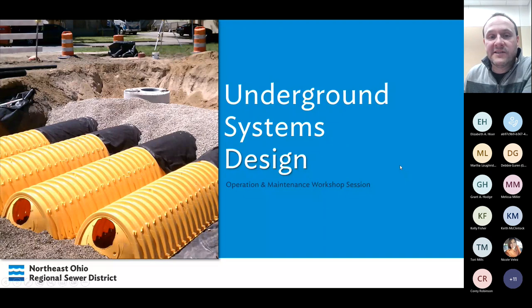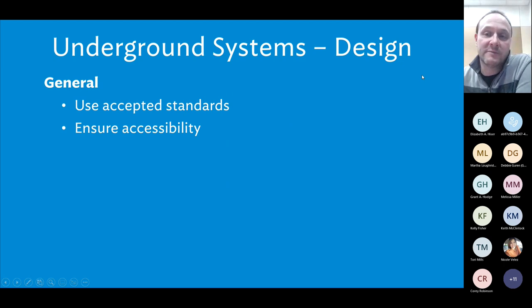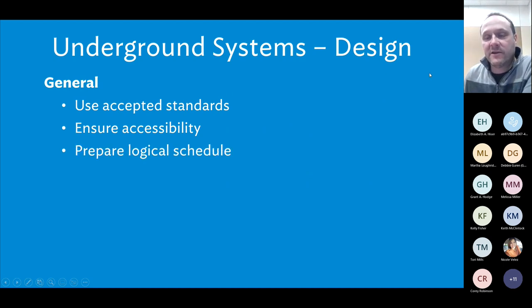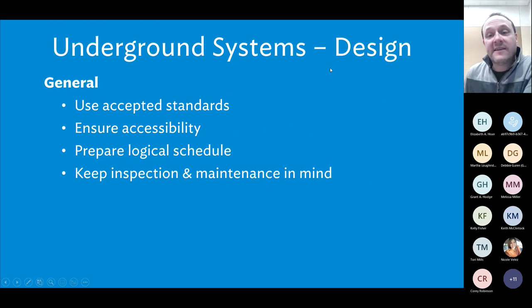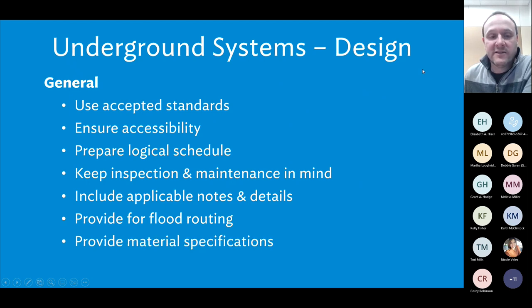All right. Design considerations for the underground systems. Not a lot to consider here, but some recap information. Use those standards. Make sure accessibility is provided. This is important, using manholes where needed so that these can be accessed by maintenance personnel and maintenance equipment as applicable. Make sure that a logical construction schedule is followed. Do things that ease the future inspection and maintenance of the practice itself. Provide those notes and details, provide flood routing for emergency situations. And material specifications are another important thing here. Clean stone is critical on these systems as well.